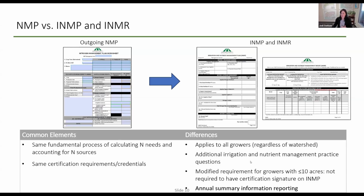It has those additional management practice questions that I mentioned. There is a very, very tiny exemption for growers who have operations less than 10 acres in total. They don't have to certify their plan. They still have to do the plan. They still have to report on the plan. They just wouldn't have to actually certify it. So that means they wouldn't have to take the training class or pass the test or hire a CCA.